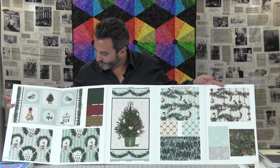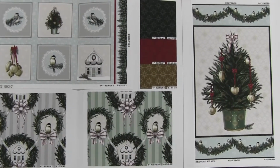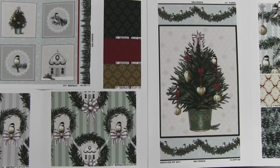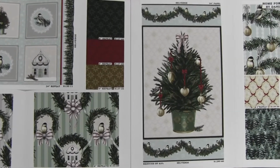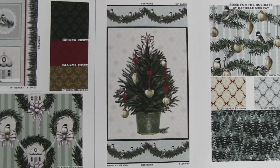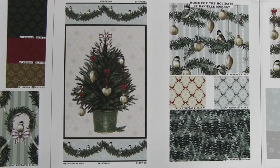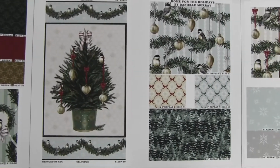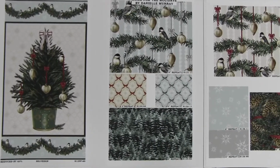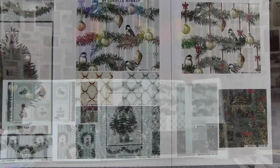And here we have a 24-inch repeat. This is just running yardage. These blocks are 10 by 10. And then we have on the gray, and then on the kind of spearmint green, these little birdhouses and wreaths. And then we have the big panel. This is a 24-inch panel, and it has a Christmas tree. And then we have the snowflake, very subtle on gray and the light green. And then we have the other coloration of this pattern with the chickadees and pine leaves. And then we have the pine cone print.